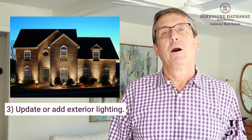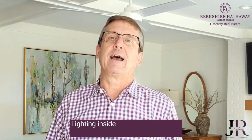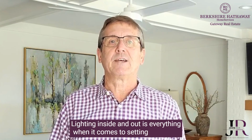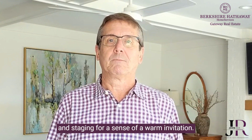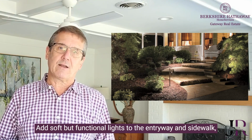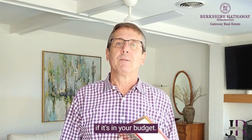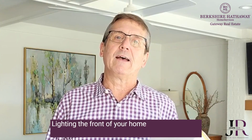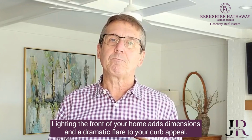Number three, update or add exterior lighting. Lighting inside and out is everything when it comes to setting the mood and staging for a sense of a warm invitation. Add soft but functional lights to the entryway and sidewall, and even the home's exterior if it's in your budget. Lighting the front of your home adds dimension and a dramatic flair to your curb appeal.